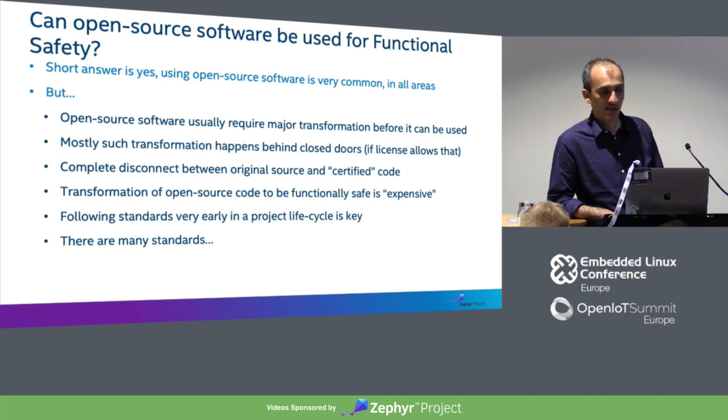There's a lot of discussion about open source and certifying open source stacks and open source code bases. Most prominently is the Linux kernel. There are a few projects out there, a few attempts to make the Linux kernel used in safety critical applications. But there are also a lot of other projects used in this context.